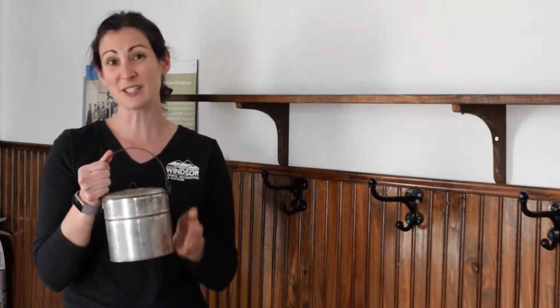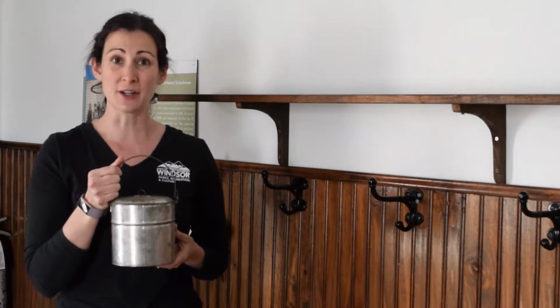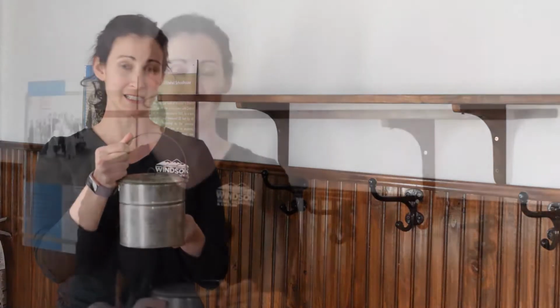The last thing I found that I bet you might recognize is this little pail right here. Now it looks a little different from yours, but this is actually a lunchbox. Boys and girls would carry their lunches to school just like you do, and they would carry them in lunch pails like this. This lunch pail and all of the other objects we found in the schoolhouse are called artifacts.